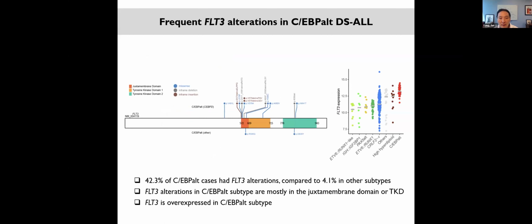So what about other concurrent genomic features in the group with the alteration involving genes in the CEBP family, either CEBPA, CEBPE, or CEBPD? So one thing that really stood out to us is there is an overrepresentation of mutation involving the gene FLT3. So 42.3% of the CEBP altered cases have alteration involving this gene. And this is almost 10-fold higher compared to other subtypes of Down syndrome ALL. The alterations in the CEBP altered subtype are mostly in the JAK membrane domain or the tyrosine kinase domain of FLT3, pointing to potential functional consequences of this mutation.